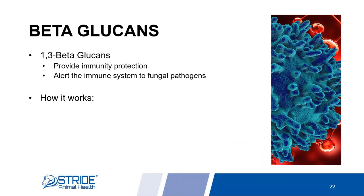Okay, so then let's go into the next tool, beta-glucans. Particularly the 1-3 linkage beta-glucans, okay? These specific beta-glucans are really good at providing immunity, providing immune protection to the host or to the animal. Basically, these are essentially yeast cell walls that have almost, think of it like alert receptors on the outside, and they're alerting the immune system to fungal pathogens. Okay, that's their primary role.